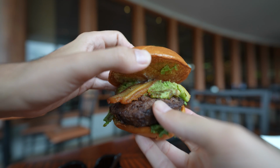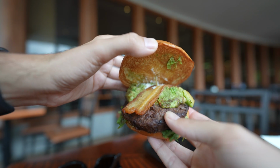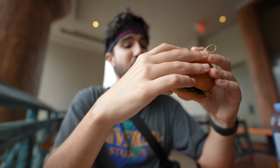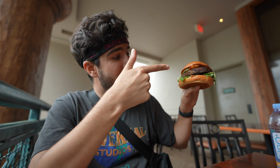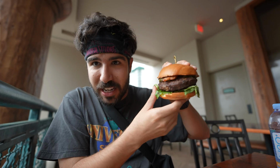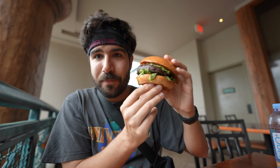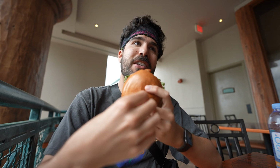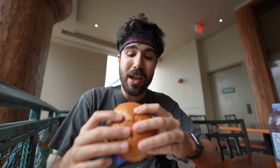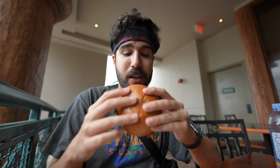Messiness could get a little messy. It's got a spread of avocado on it over here. But presentation, I think it looks great. I think it's got the nice little lettuce over here. You've got the green of the avocado, you get the bacon. You know what you're getting into when you get this burger right over here. And as far as flavor goes, I guess there's only one way to find out, right? Let's go take a bite, get a little bit of everything right here.